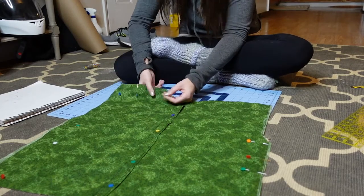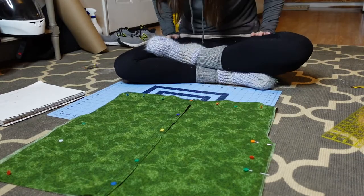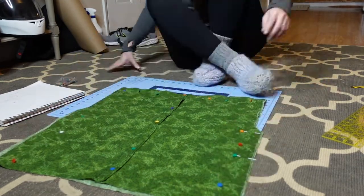Pinning everything right side together so that we can do French seams on the blouse portion of the dress as well.